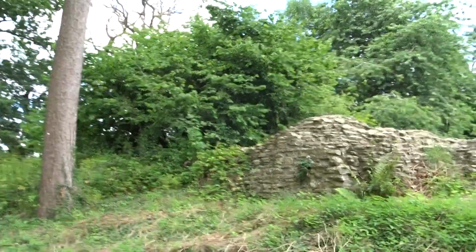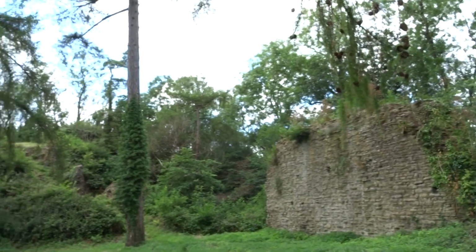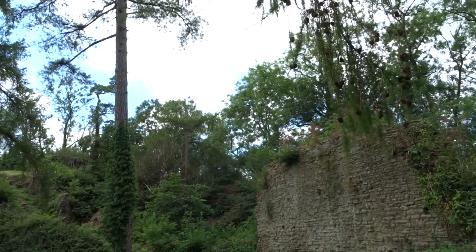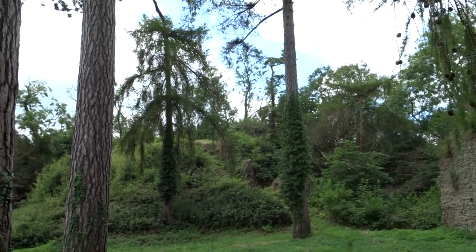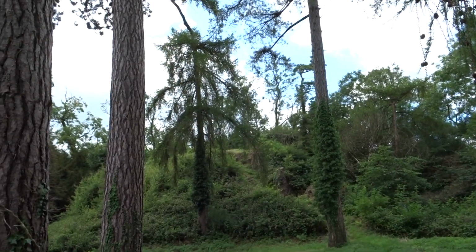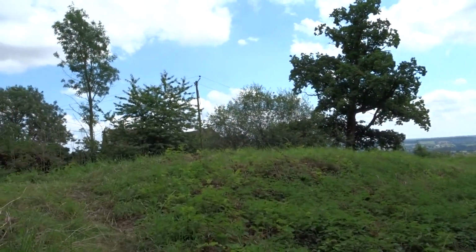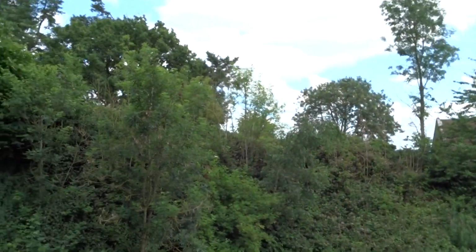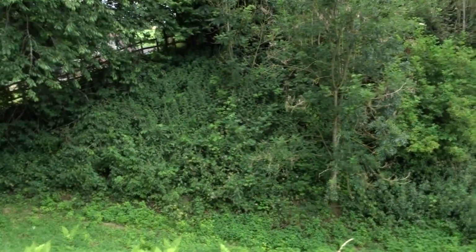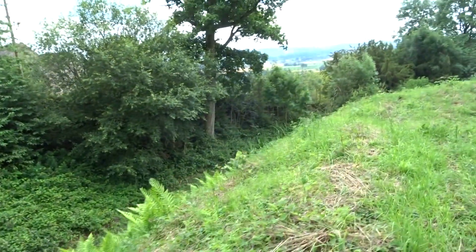I think a lot of the stonework that you can see here today was certainly put here in the 13th century, because it would have been a wooden castle originally, a wooden motte and bailey castle, and then it was made into stone. You can see the ditches there being dug out.